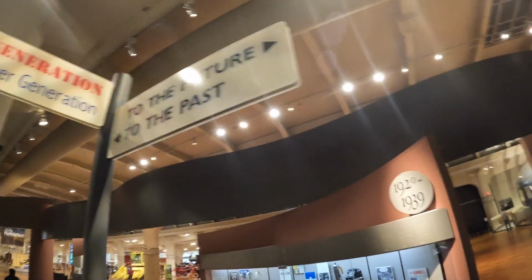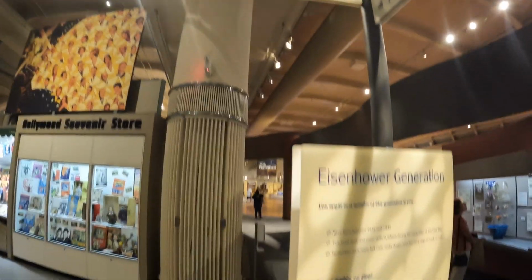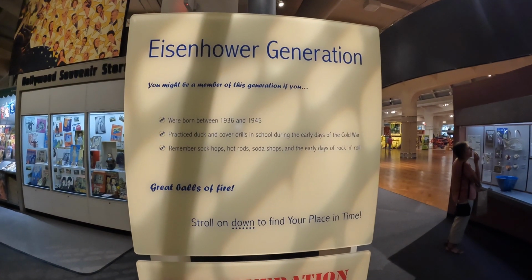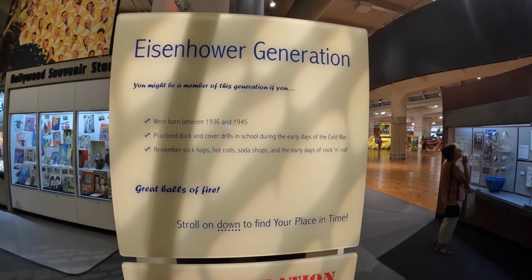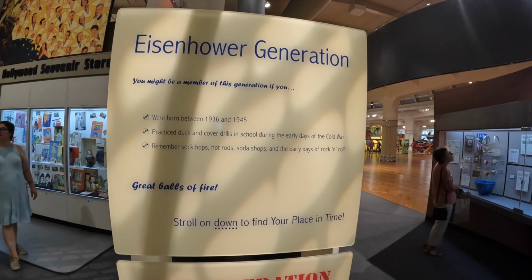Alright, so he keeps going forward to the future in this direction. So this one is the Eisenhower generation. You might be a member of this generation if you were born between 1936 and 1945. Practiced duck and cover drills in schools during the early days of the Cold War. Remember sock hops, hot rods, soda shops, and the early days of rock and roll.